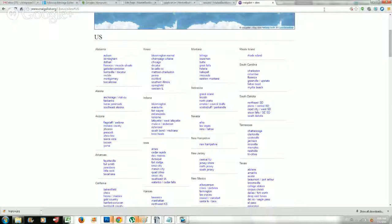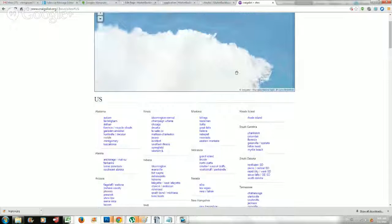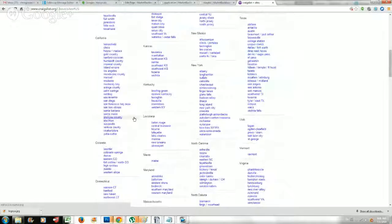And per ad in Craigslist, it's actually only $25. And you know how many leads you're going to get for $25? It's insane. You're going to get at least 100 leads. You can actually post in bigger cities, but it costs more. If you do a bigger city, I think it's $75.